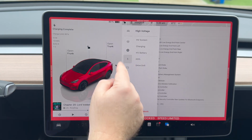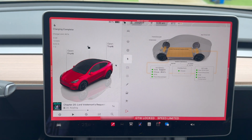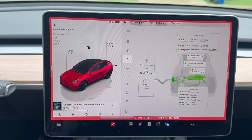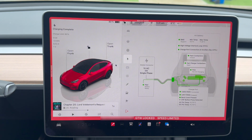Now this is your charging system, your high voltage system. So we can get information here about our battery. Here we can see information about the type of charger. So I've got a mobile connector attached to my vehicle right now. You can see the cable state. You can see information about temperatures. Just a bunch of kind of cool information that you don't typically have access to.